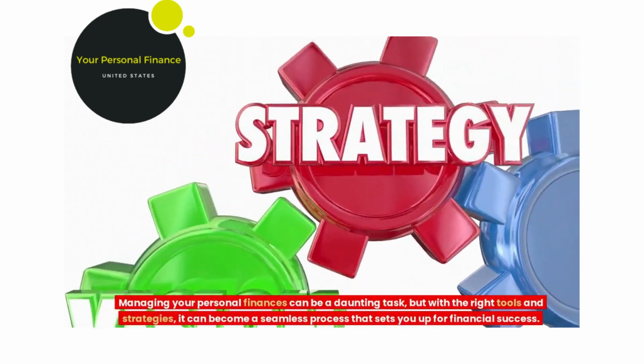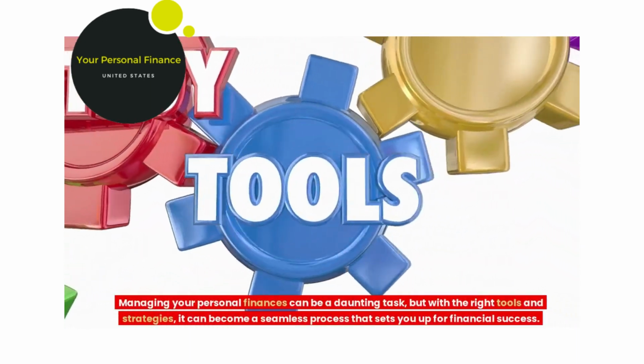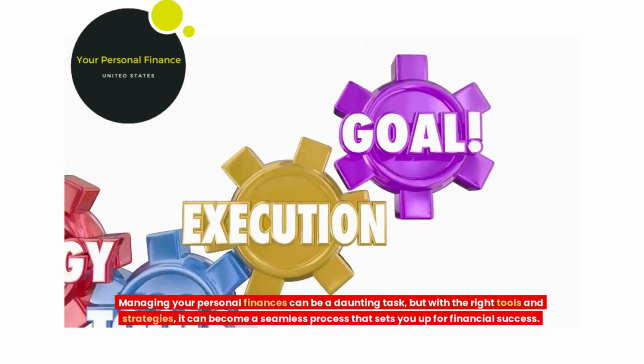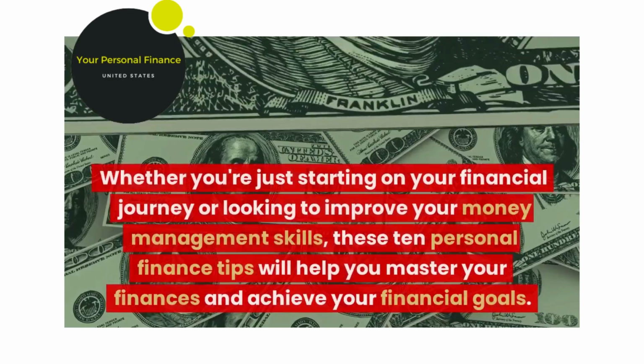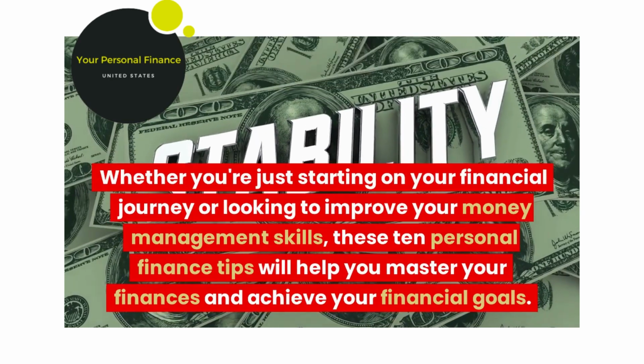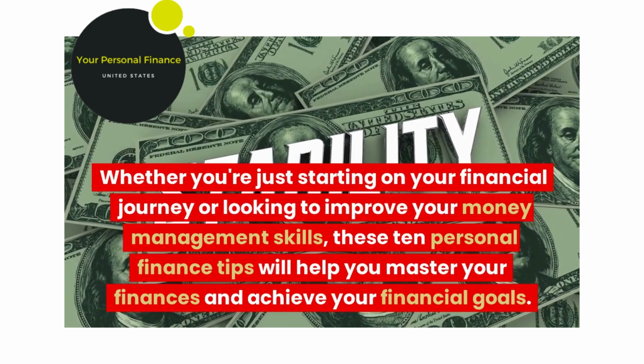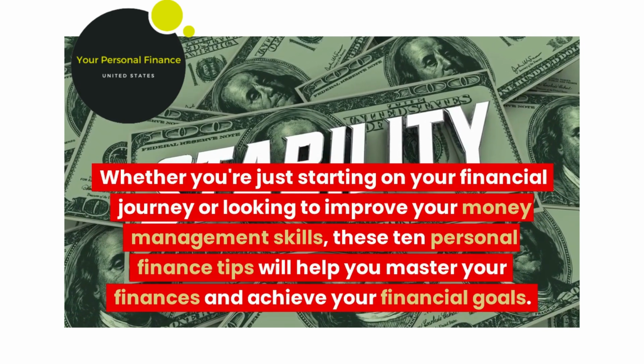Managing your personal finances can be a daunting task, but with the right tools and strategies, it can become a seamless process that sets you up for financial success. Whether you're just starting on your financial journey or looking to improve your money management skills, these 10 personal finance tips will help you master your finances and achieve your financial goals.